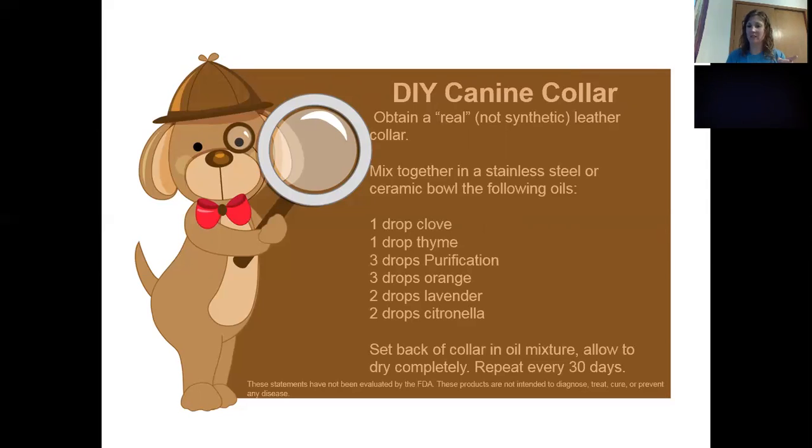Again, one of the other things that I said, you can get that little pendant, the little diffuser. That is from Essential Bracelets. Yes, Essential Bracelets. And they're running sales all the time, so like them on Facebook.